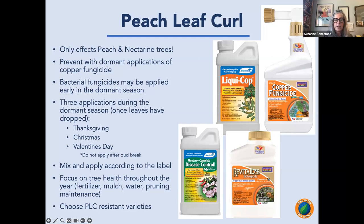The copper fungicide, you're going to apply only up to 3 times during the dormant season. Let's just say Thanksgiving, Christmas, and Valentine's Day, or the end of November, the end of December, the end of January, anytime as long as it is before bud break. These products are not intended to be used in conjunction with each other. It would be an and/or. So we're always going to apply in accordance to the label.